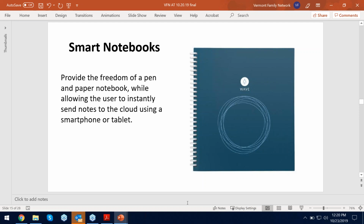Friction pens come in markers and all sorts of different writing utensils, so it's pretty cool. And you can microwave and reuse this notebook 5 times. The covers are stiffer than a regular notebook, so it's more durable than what you would typically buy off the shelf at an office supply store.